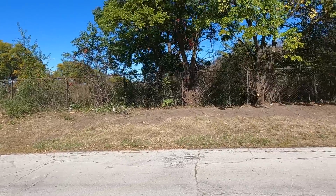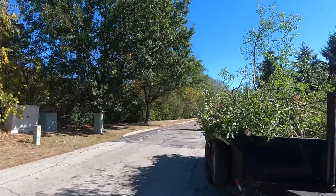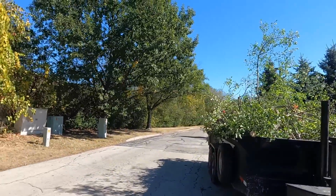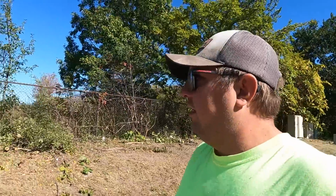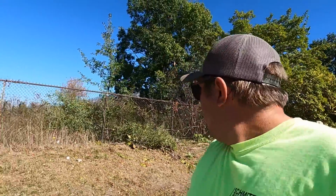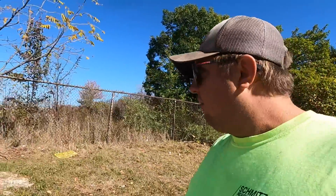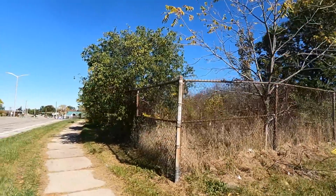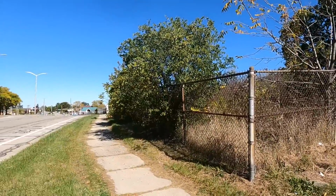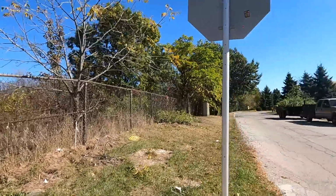Okay, so I got about one side of this fence done. Trailer is packed pretty full. I'm gonna run that off to the dump. I could probably squeeze the rest on this trailer, but it's just not worth it to me. So I'm gonna run that off to the dump, get rid of that, and then I just have a little bit of work on this fence right over here. This one isn't as bad or terrible as this side was.